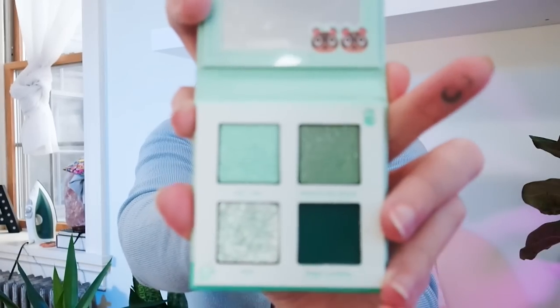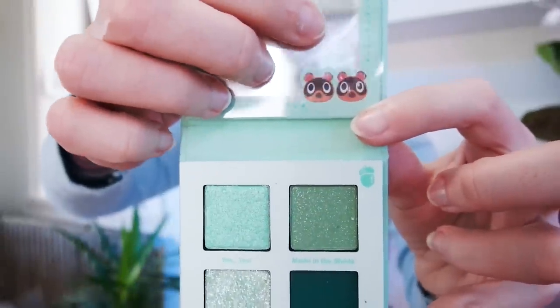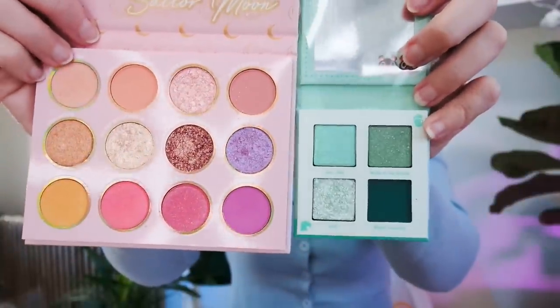Here are our colors. And Timmy and Tommy on the mirror is just chef's kiss, absolutely delightful. Quickly, because I was looking for this information when I was making my informed consumer decision about the size of these pans, we will compare the pan size to Sailor Moon. Comparatively, these are the pan sizes.